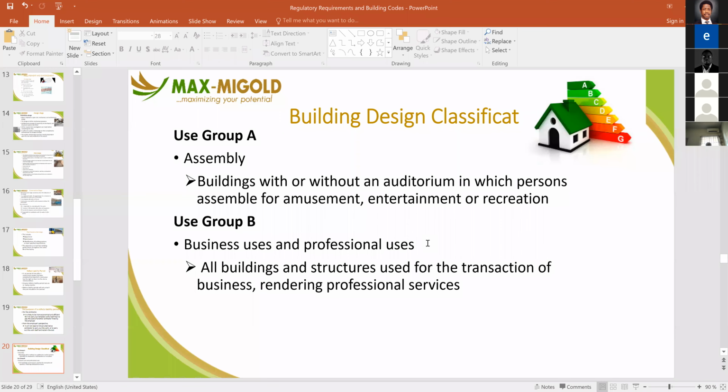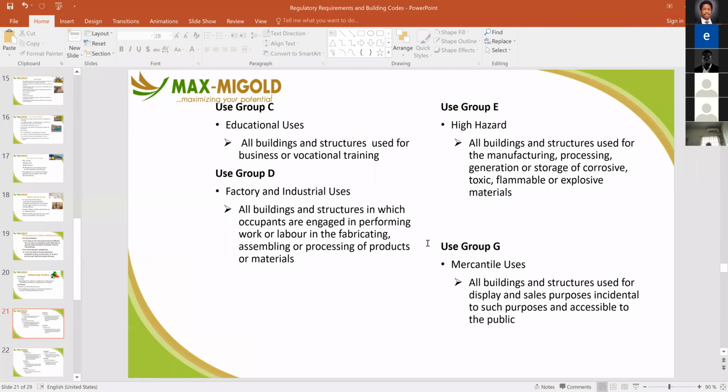That's group B. C, educational uses. All buildings and structures used for educational or vocational training, e.g. schools, lecture halls, and thereabout. We also have factories and industrial uses, all buildings and structures in which occupants are engaged in performing work or labor in the fabricating, assembly, or processing of products and materials.